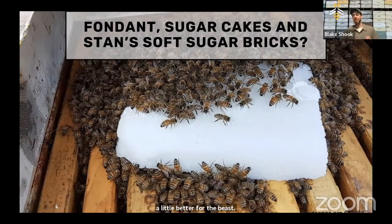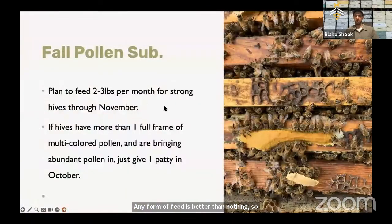But what you should keep in mind is if your bees do need food and daytime temperatures are in the 50s, any form of feed is better than nothing. So get something on them so that they don't starve to death.